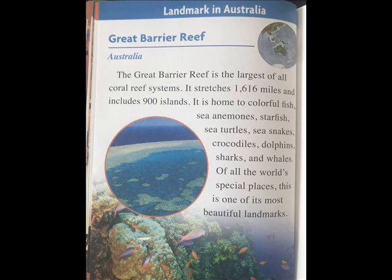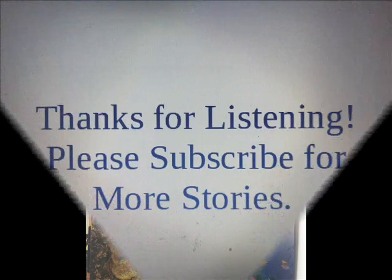The Great Barrier Reef. The Great Barrier Reef is the largest of all coral reef systems. It stretches 1,616 miles and includes 900 islands. It is home to colorful fish, sea anemones, starfish, sea turtles, sea snakes, crocodiles, dolphins, sharks, and whales. Of all the world's special places, this is one of the most beautiful landmarks.